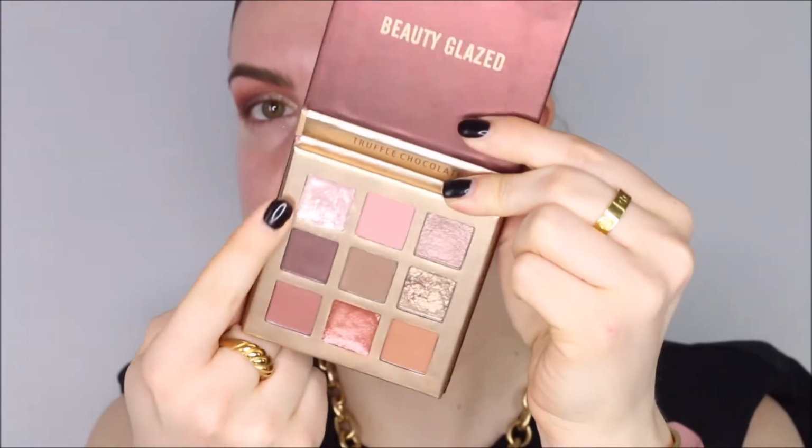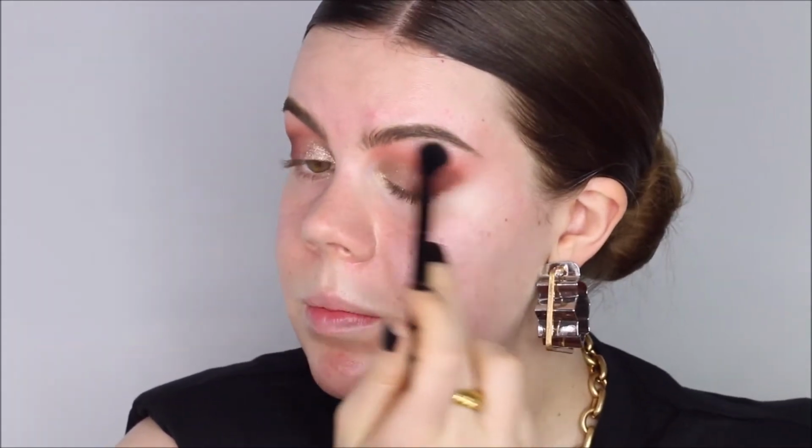And my highlight is the lightest color. I'm just highlighting right here underneath the arch of the brow, and then blending it out with my finger. I don't want it to be too intense at all. And I might just go in and blend a little bit more. And I'm also doing the, what is it called? Tear duct. I wanted to say Cupid's bow, but that's not it.